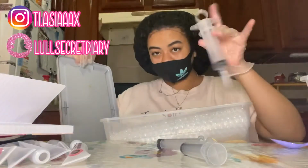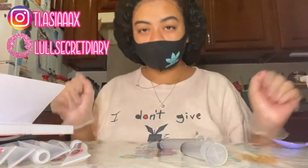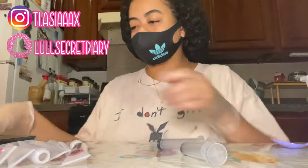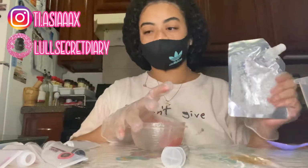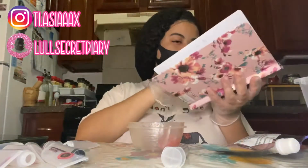And I ended up finding the syringes I was looking for. It turns out I took every box out of my room except that one. Crazy, right? So I'm just hooking up my station. I got my little scale to make sure all my measurements are accurate and the same. And I got my little gel and my ingredients.